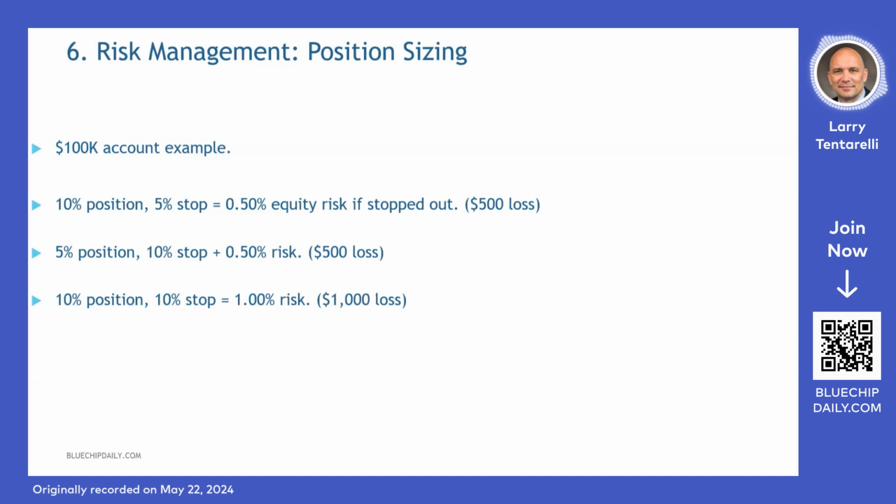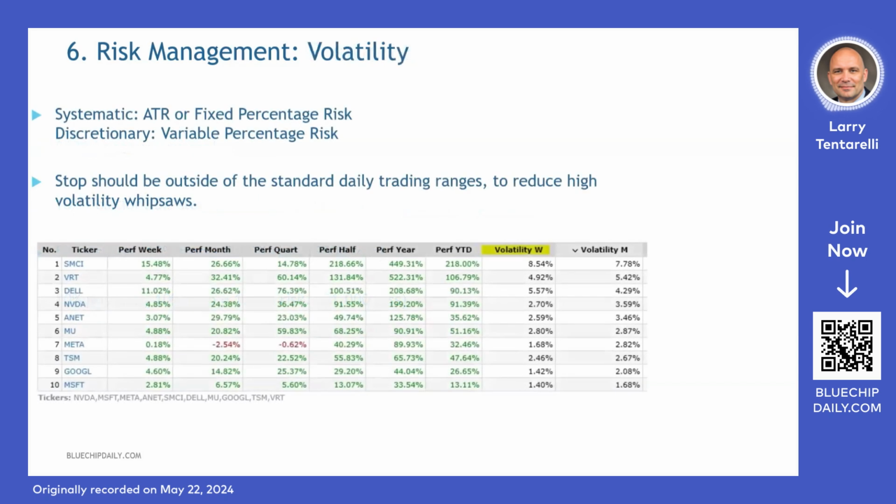Now, I do know some swing traders, some professionals, that will trade only 2 or 3 positions at a time. Instead of 1% of risk, they might run 2 or 3% of risk, but they're only in 2 or 3 positions. So if they all get stopped out, they're not out of business. But once again, if I'm just setting up a system, 1% max equity risk, ideally 50 basis points. We're going to talk about stops some more, but just quickly.